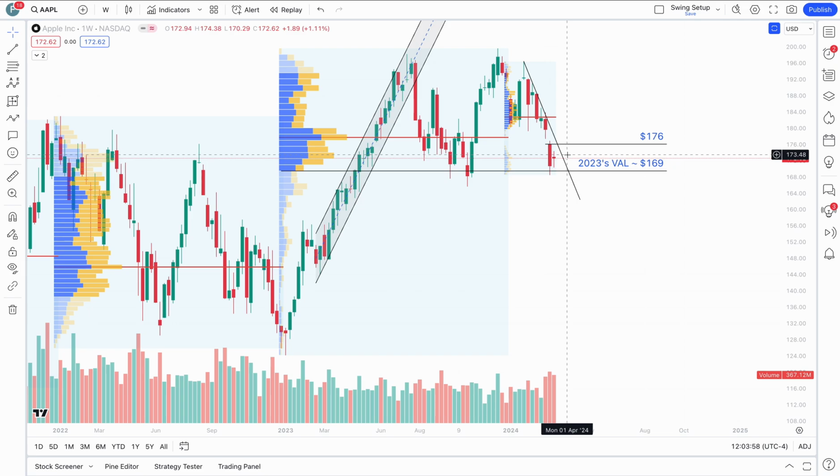So the bull case for Apple and then thus equities, because let me tell you, if Apple rallies, SPX is not going to see a 12% correction. If Apple is going to rally, it's going to be very, very hard for sellers to capitalize through April OPEX. So the bull case for Apple and thus markets is buyers capitalizing on this inside bar, and a weekly candle closes above this high at 176.